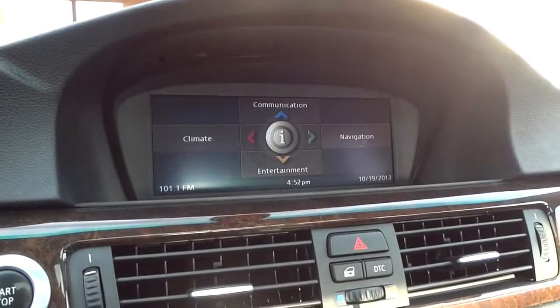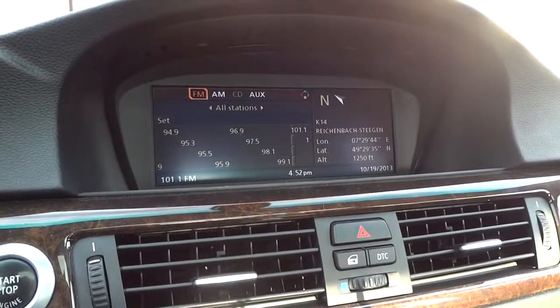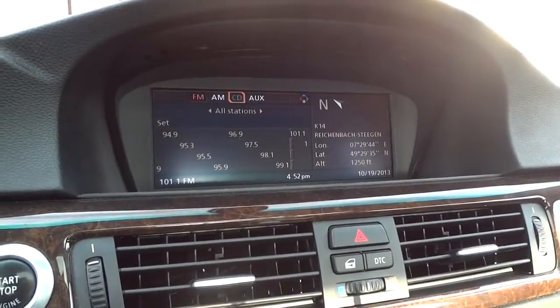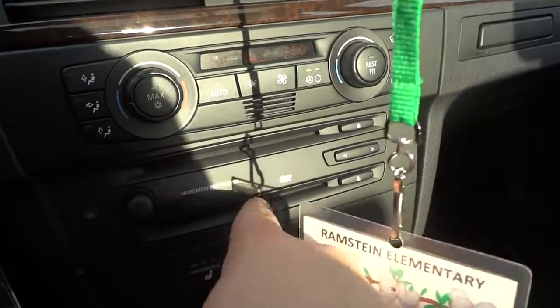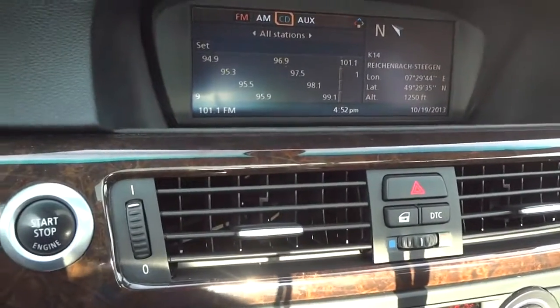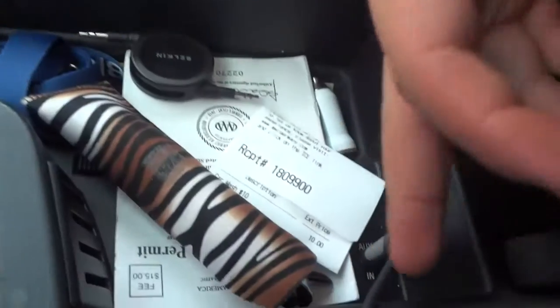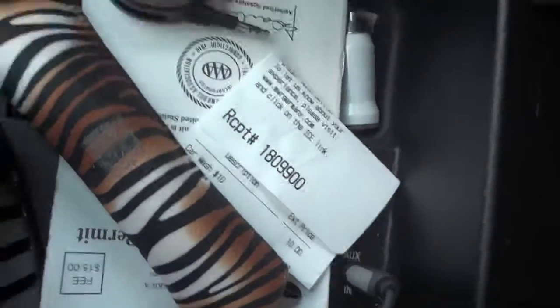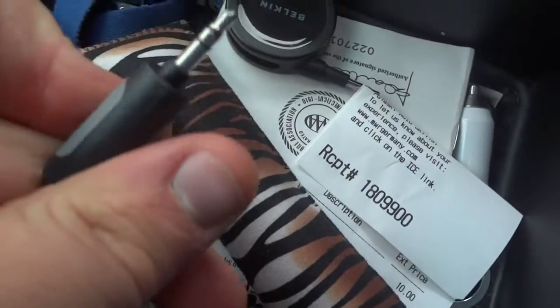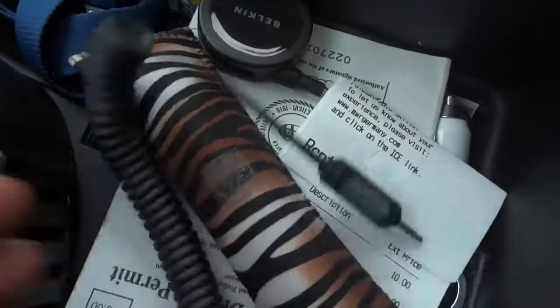Now we go down to entertainment. And what that does is you can control your AM, FM, stereo, CD deck controlled right here. And also your navigation DVD goes in there. And your auxiliary control is controlled by this little control right in here. You have a little cord right here where you can hook up an iPod or MP3 player.